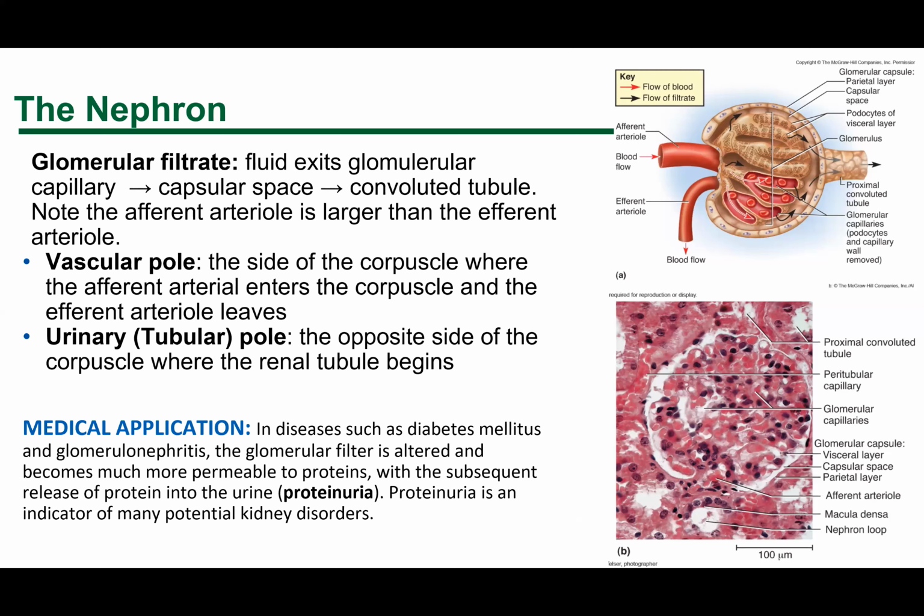I do want to stress, however, that most people experience transient proteinuria at various times in their life. So if you see proteinuria, it's not a definitive indicator or diagnostic definer that your patient definitely has diabetes or definitely has glomerulonephritis. But if that would be combined with other clinical observations, then you would come to those conclusions. So it's not the be all end all diagnostic tool for those things. I just want to stress that.